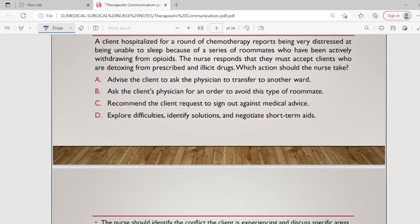Reflection. We have a client hospitalized for a round of chemotherapy who reports being very distressed at being unable to sleep because of a series of roommates who have been actively withdrawing from opiates. The nurse responds that they must accept clients who are detoxing from prescribed and illicit drugs. Which action should the nurse or the healthcare provider take?